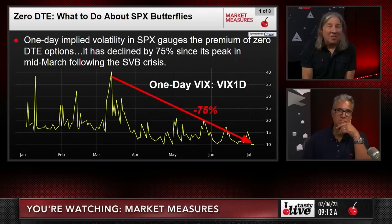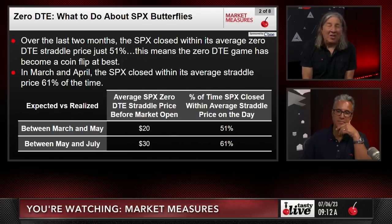You got to be careful. When do you have to be most careful? In periods of low implied volatility. Let's go next slide. High implied volatility, very few outliers. Low implied volatility, lots of outliers.